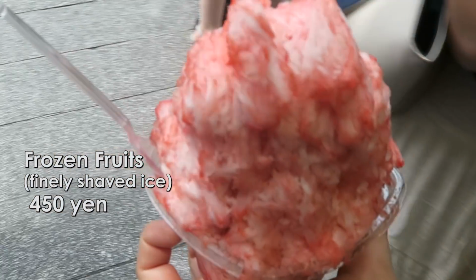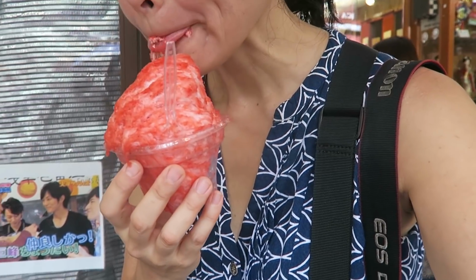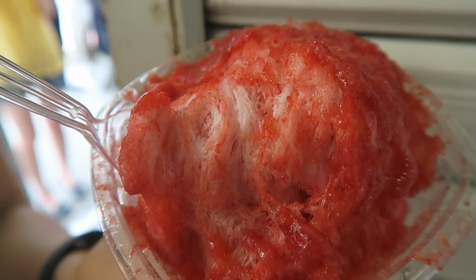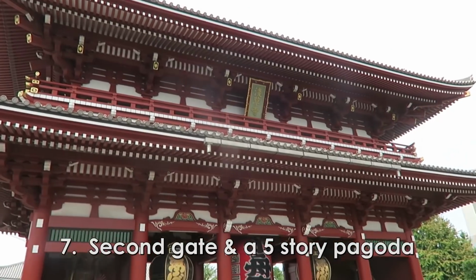Shaved frozen fruits. Oh. The moment I put my lips to this, it's almost like it was a magnet. It's so fine that it's almost like strands of hair.